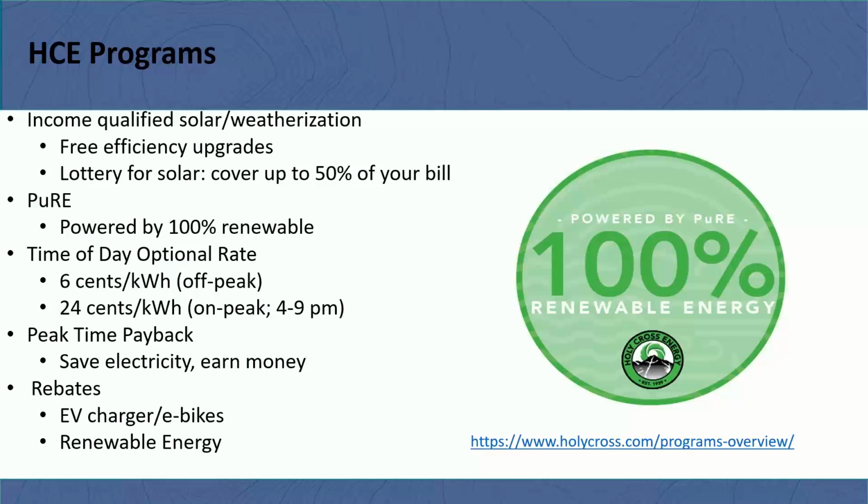So with our meters, you can actually go out on Smart Hub and look at your hourly usage. So if you're not using a lot of electricity during those 4 to 9 p.m. hours, that rate of 6 cents off peak and 24 cents on peak might make really good sense for you. Right now, the residential flat rate is 10.5 cents per kilowatt hour. If you want any help, you can go to our website, and there's a way to calculate that, and then you can give us a call and we'll help you with that.